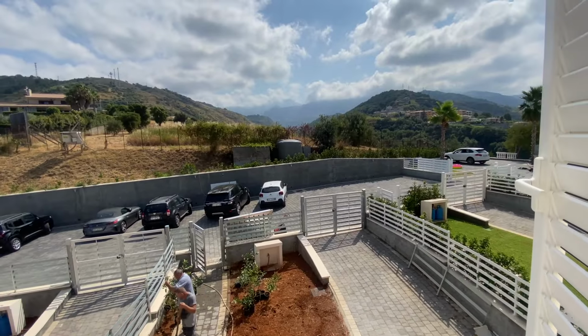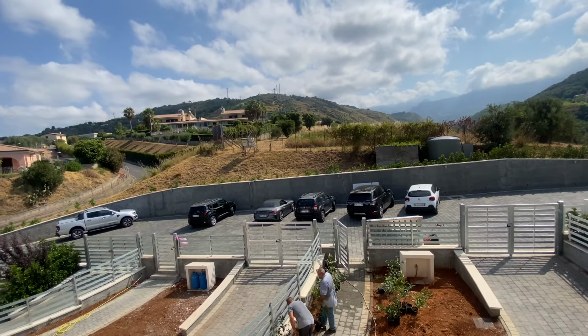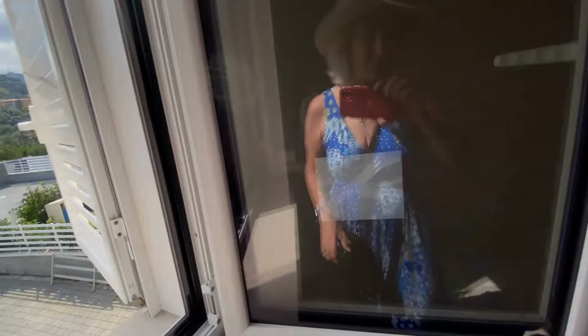And let me show you. The view out the back is almost as pretty as the view out the front. Check it out. This is a very high-end area. You can see some really beautiful houses here. And of course, lots and lots of trees and whatnot. Beautiful, beautiful. Molto tranquillo is what we say.